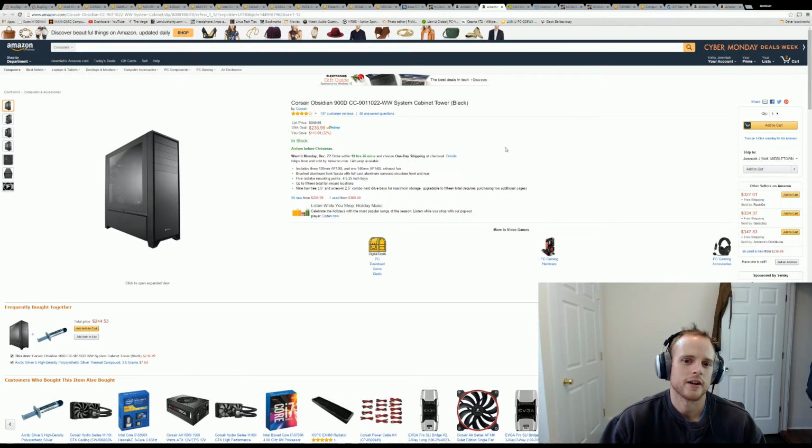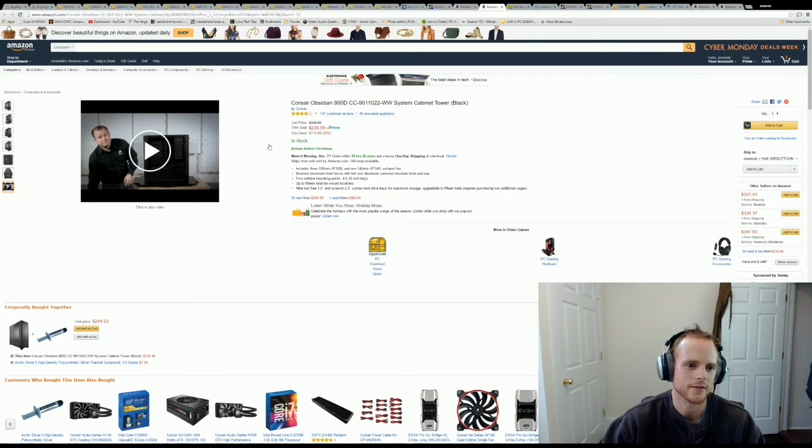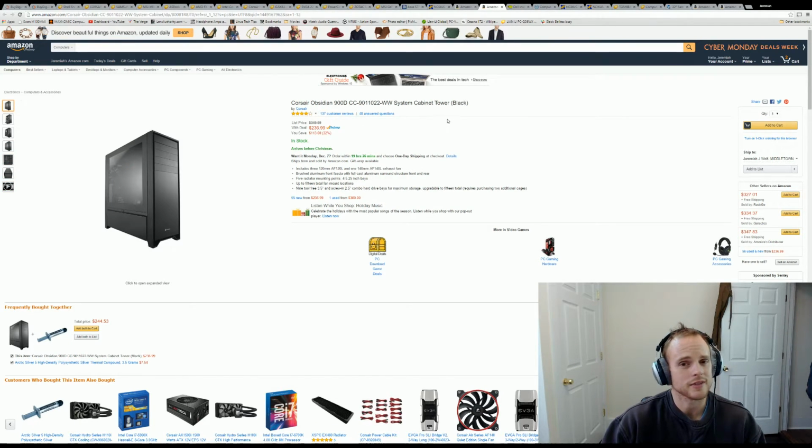Now we have the Corsair Obsidian 900D. It's going to run us 240 bucks. Well, 236. This is a very large case. It's one of the higher-end ones, mainly for liquid cooling. You can do air cooling in it, but it's mainly focused on liquid cooling in large form factor systems. But for that price point, you don't see it come down a lot in price because it's not a high quantity item that they're selling a lot of, so I'd get that.